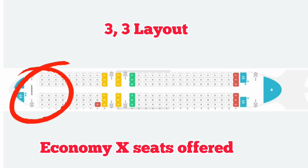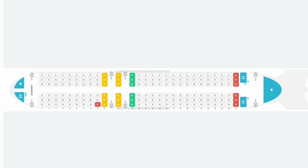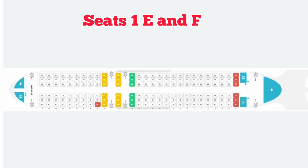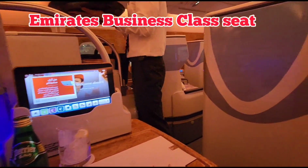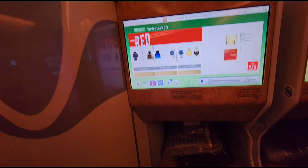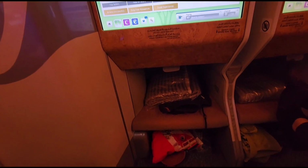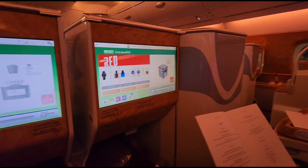More on that later. It's a 3-3 layout, there's no business class, and the Economy X seats offered to us were the first 3 rows, and we chose 1E and 1F. I think the exit rows were all taken. Now, it's only a very quick flight from Perth to Kalgoorlie, 54 minutes, but the previous day we'd just flown in on the Emirates Business Class, so we thought, well, there were some seats available, why not get some extra leg room, and they were $35 a piece.